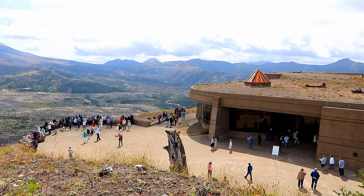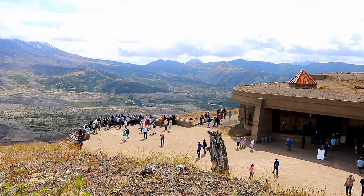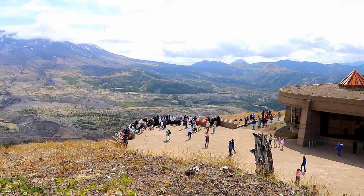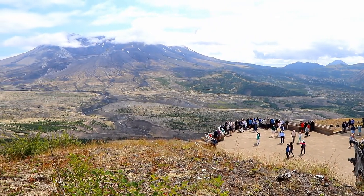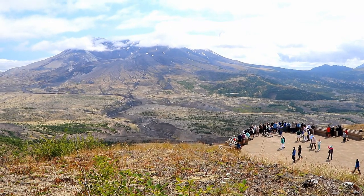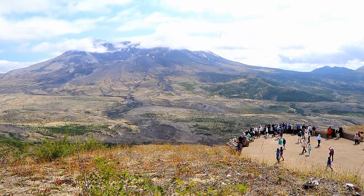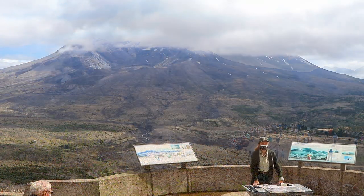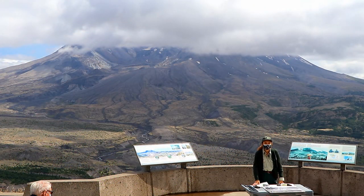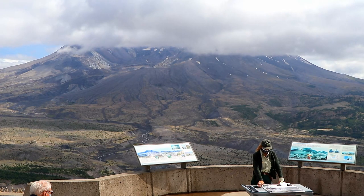Now, the visitor center itself was closed due to the pandemic, but a place like this is not about going into a visitor center. It's about sitting out on the viewing area and taking in those beautiful views of Mount St. Helens. And by the way, the restrooms at the visitor center were open, and at the outdoor amphitheater that overlooks the mountain, a park ranger gave a very nice talk about Mount St. Helens.